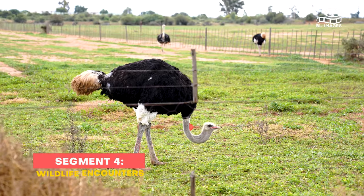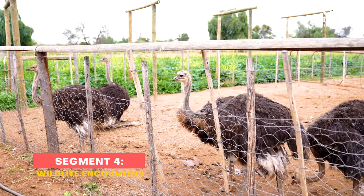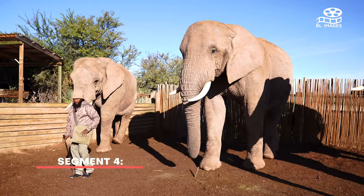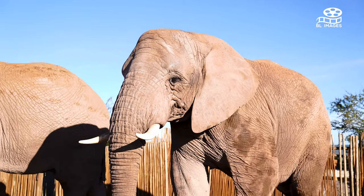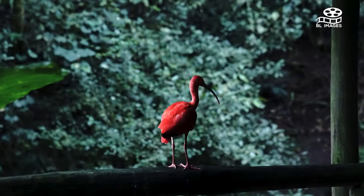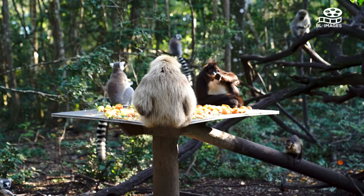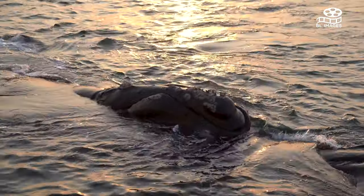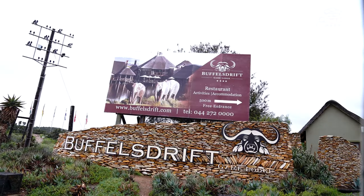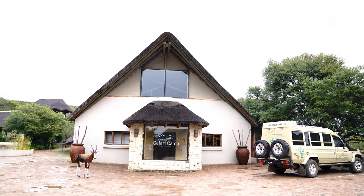Lastly, if you're eager to witness Africa's incredible wildlife, plan your visit during South Africa's winter, from June to August. Yes, you heard me right, June to August, quite different from the other side of the continent. It's the prime time for safari adventures and whale watching. Explore nearby reserves like Buffalo's Drift Game Lodge and Garden Route Safari Camp.